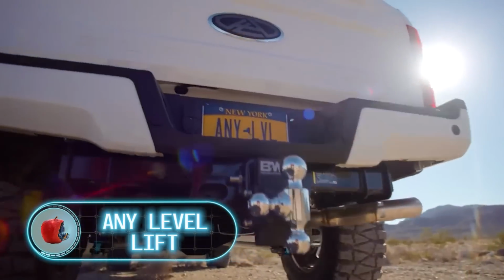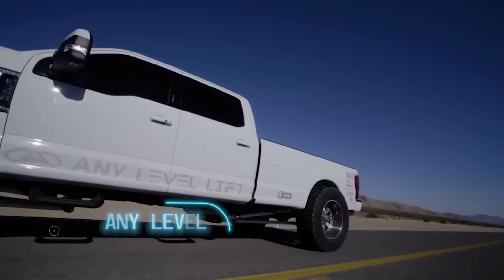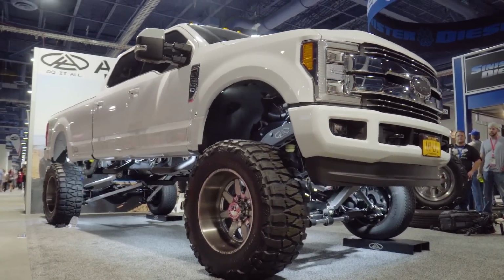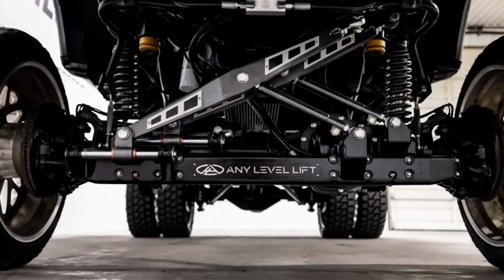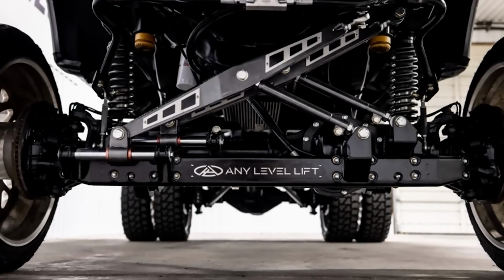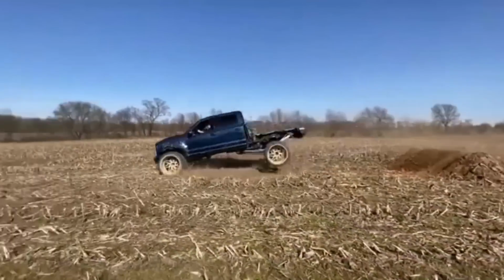Any level lift. Any level lift specializes in creating a new level of lifts. Their devices are not ordinary lift kits, but a patented suspension system that gives the owner the ability to control the ride height of their truck. Imagine more than 12 inches of ground clearance without sacrificing ride quality. Sounds cool, right? Hydraulic and manual coilover mounts provide the same ride quality at any range.